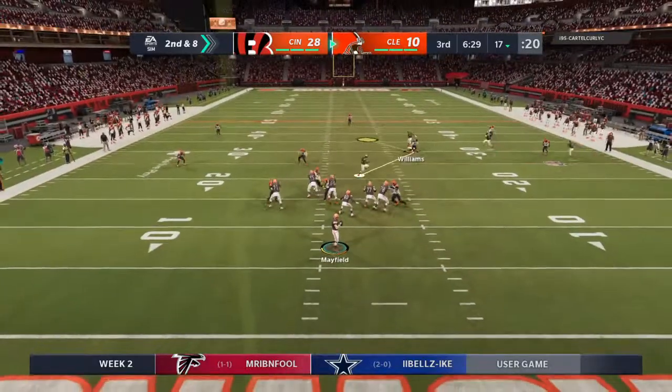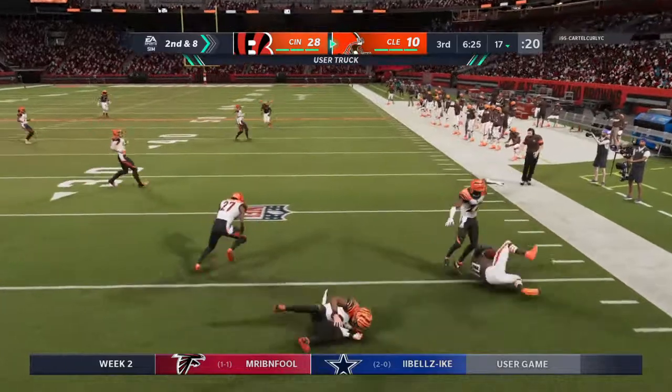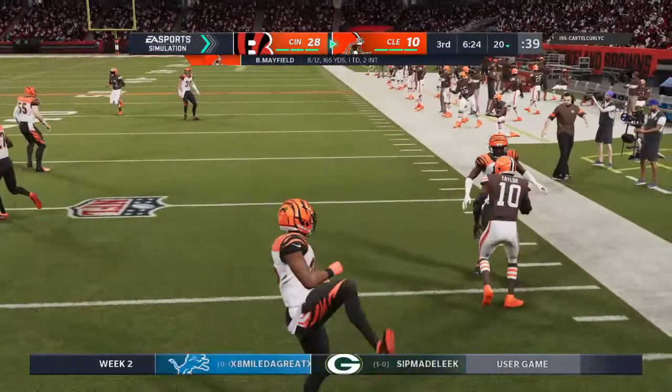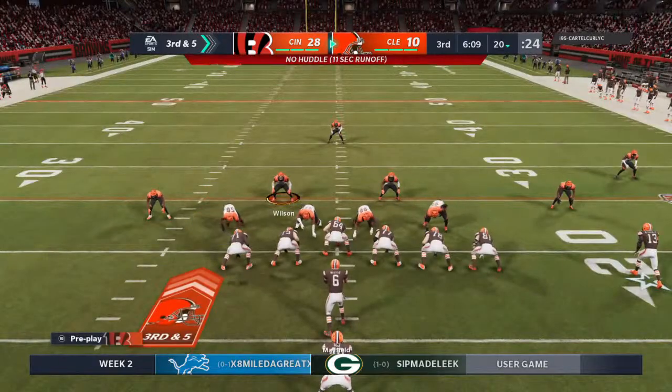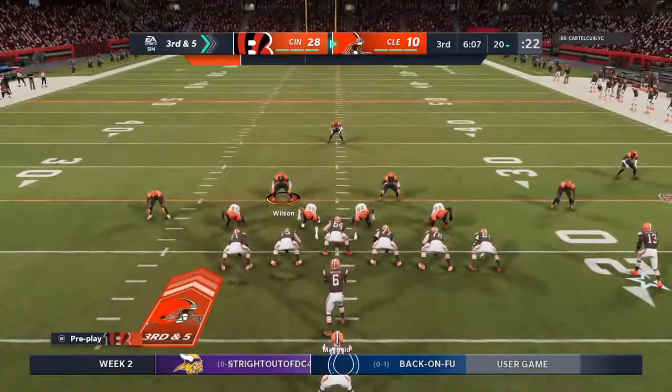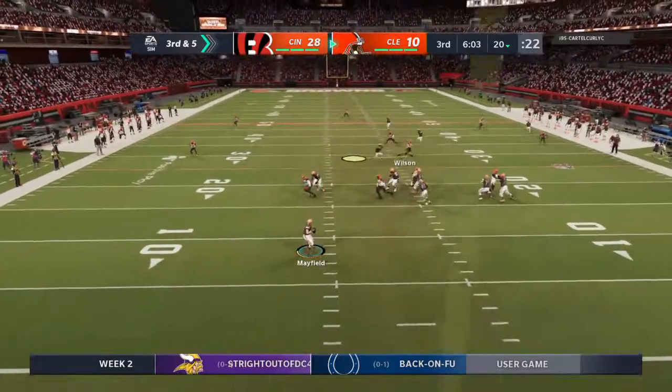Mayfield on play action. Oh, he bowls over him. He'll find Taylor. That's complete. And he's taken down. It's a gain of 3 from the 17 to the 20. That's a gain of 3. This offense in desperate need of a conversion as they come up on 3rd down.